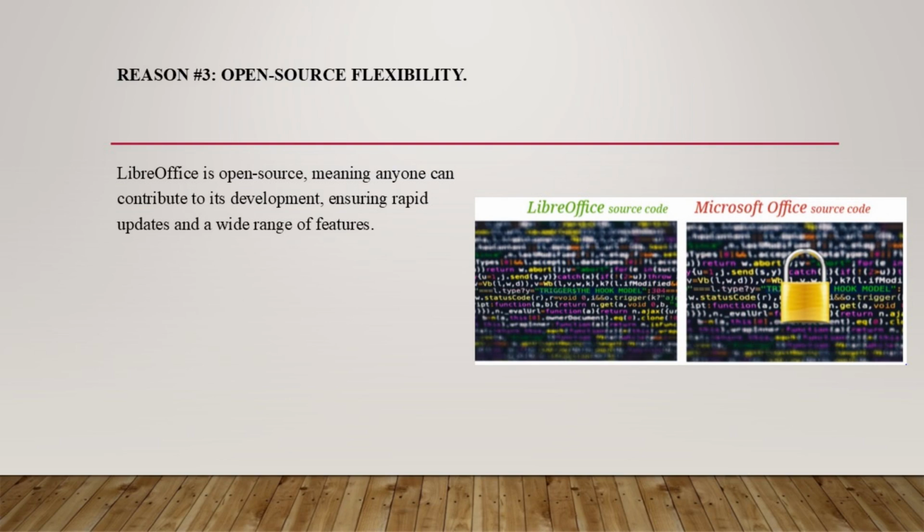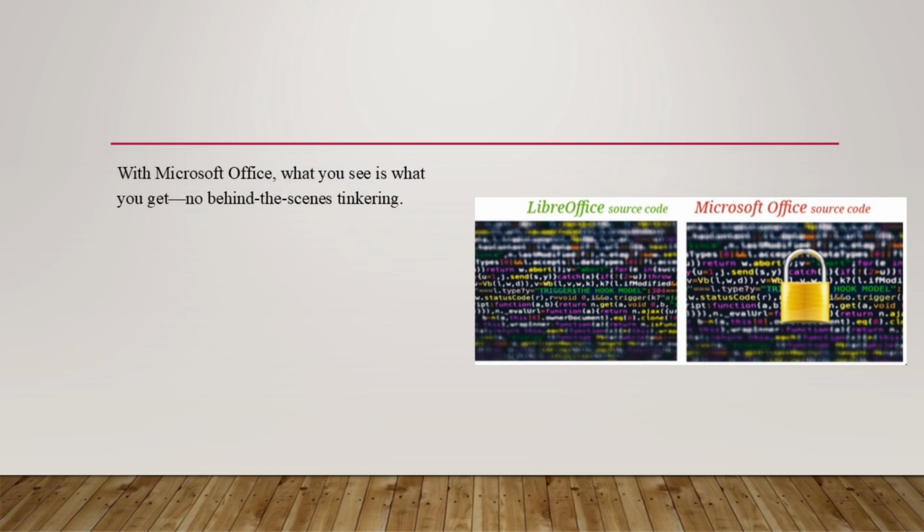Reason number 3, open source flexibility. LibreOffice is open source, meaning anyone can contribute to its development, ensuring rapid updates and a wide range of features. Plus, if you're into coding, you can even customize LibreOffice to your liking. With Microsoft Office, what you see is what you get, no behind-the-scenes tinkering.